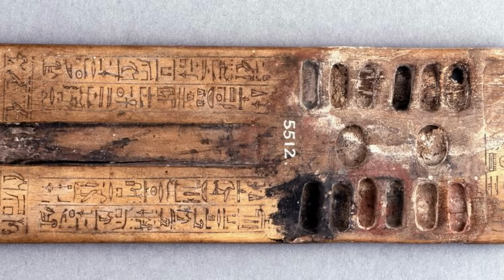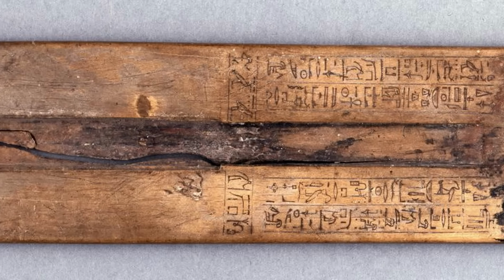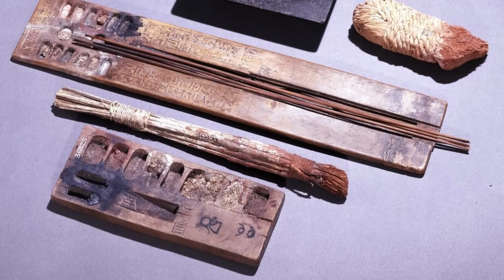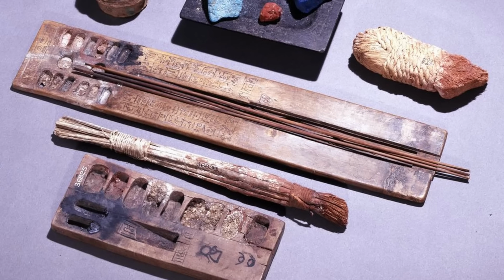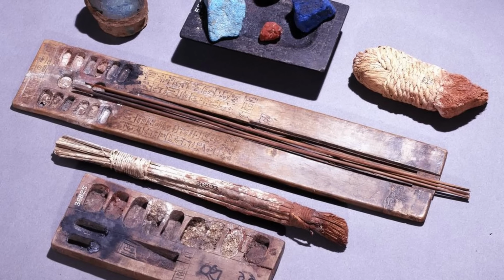The scribe's toolkit consisted of a palette, 2 reed brushes, and a pot of water. The palette, usually made of wood or stone, held 2 depressions for black and red ink. Black ink, made from soot or charcoal mixed with gum, was used for the main body of the text. Red ink, derived from ochre or red lead, was used for headings, highlights, and special symbols.